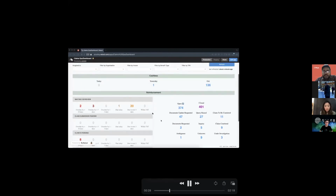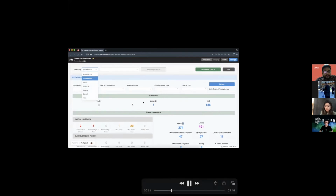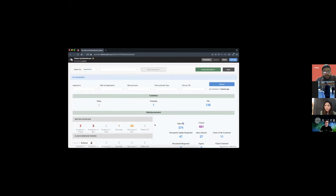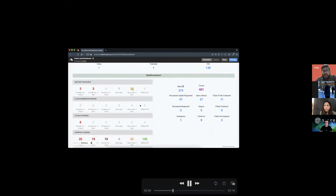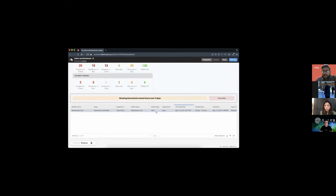This dashboard has a lot of filters for assignee, organization, etc. And also a lot of different search options to search any claim. We also have a periodic runner here, which refreshes this dashboard every hour. So the claim that we have just created will appear in this section. When we click on it, we see a table below, and then we click on the claim that we want to check first. So this is the summary of the claim.